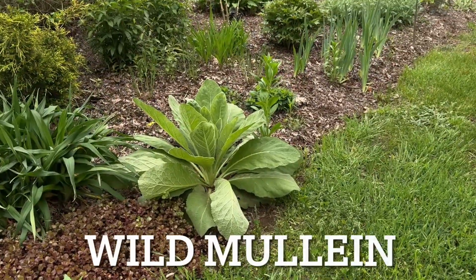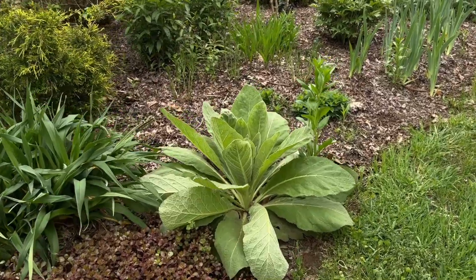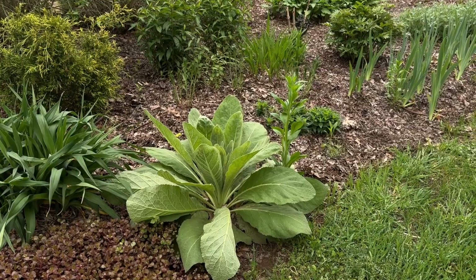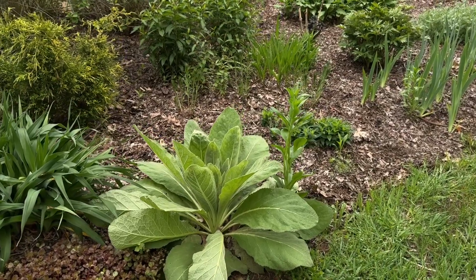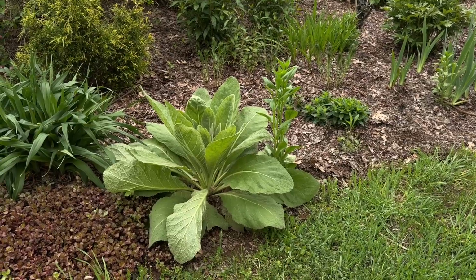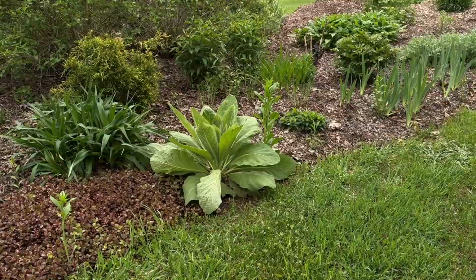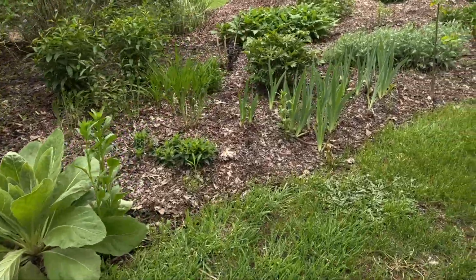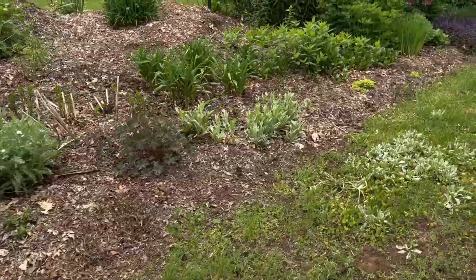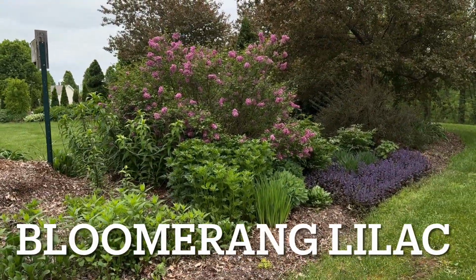That's a weed. That's a mullein, a wild mullein. But isn't it interesting? And the leaves are nice and fuzzy. It gets a tall yellow spike flower on it. Don't ever let it go to seed because it will take over. But once in a while you get one that'll pop up. And it's rather interesting. Makes a big statement there. Sometimes Mother Nature knows exactly what she's doing. And if we come back here, you can see my Bloomerang Lilac.